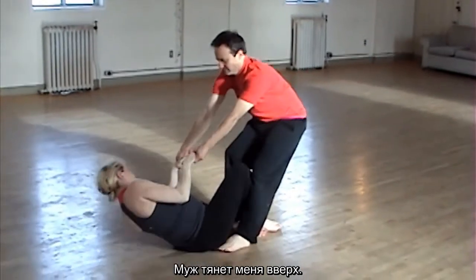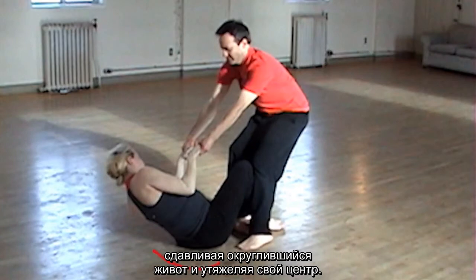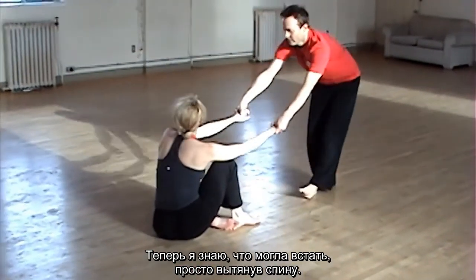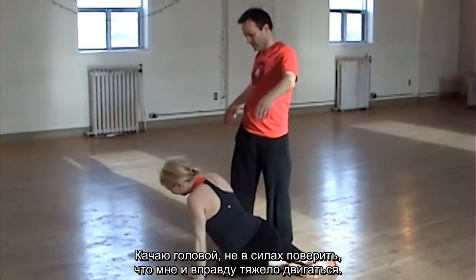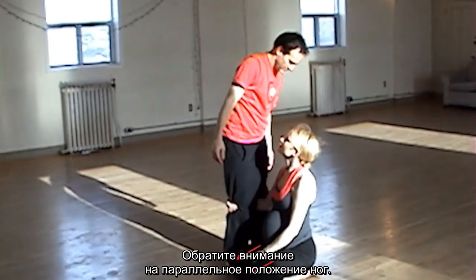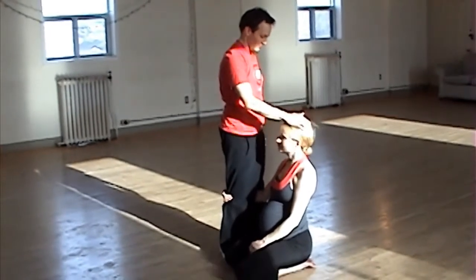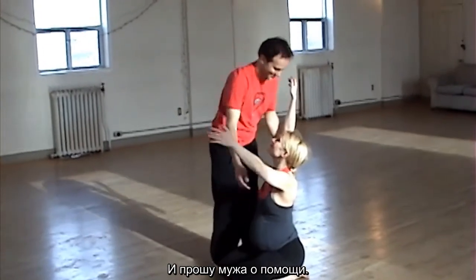As my husband pulls me up, I tuck my hips under and pull my chin down, squishing my pregnant belly and making my core feel very heavy. I know now a simple back extension would have made getting up so much easier. Here I am, planning my next move, with a slight shake of my head in disbelief as to how hard it is to move. Notice how my legs are in parallel alignment. This squished my pregnant belly, creating a tight feeling in my hips. Once again I have a laugh at my predicament, and then I reach for my husband's help.